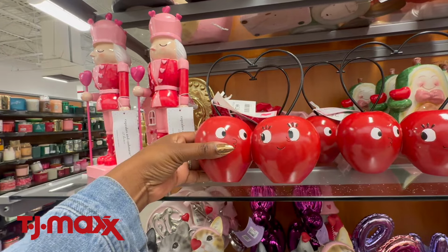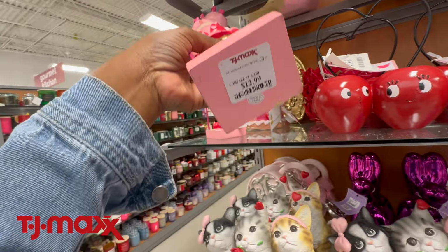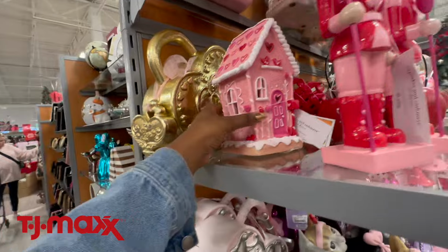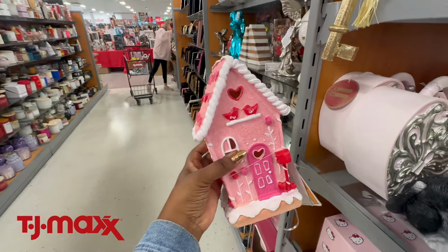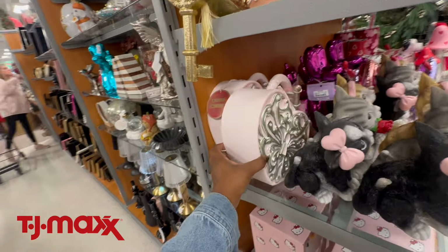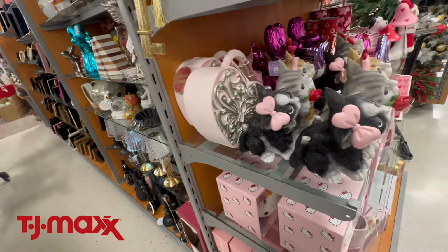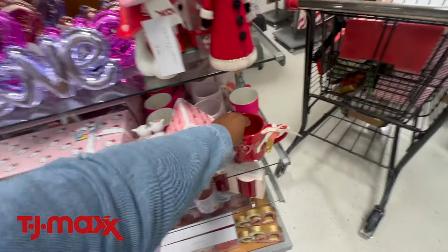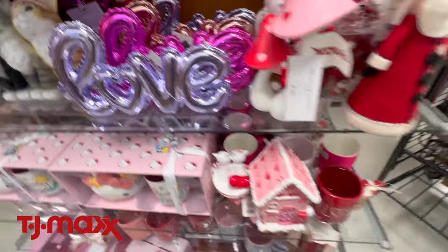Look. $7.99. The nutcrackers are $12.99. I really like this. $12.99. Oh, that's adorable. And just like they go when they have a silver one. What else? I got a few mugs.